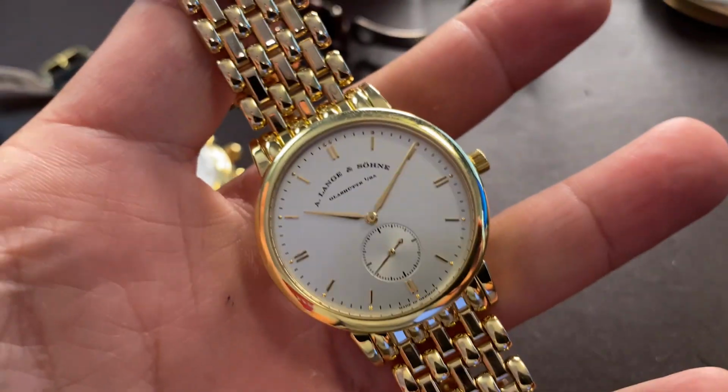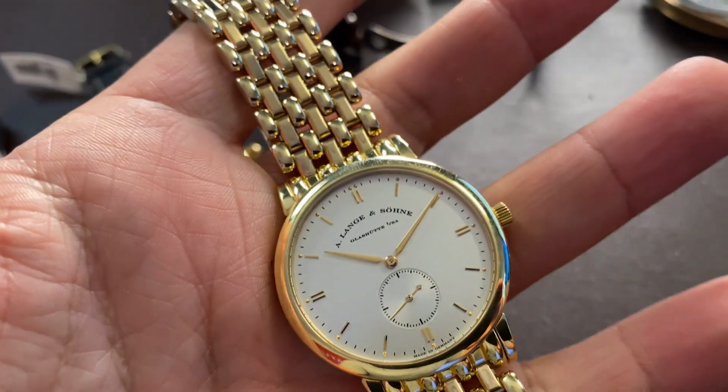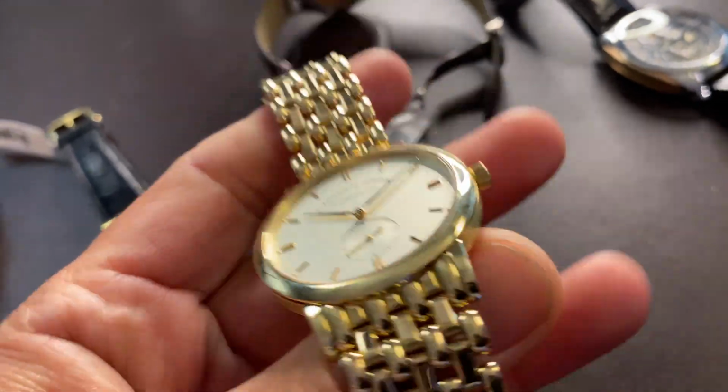So this Saxonia, which was made on the original bracelet, right? I think the retail price was upwards of, again, $50,000 to $60,000. Again, it's an older watch, but nevertheless, it's pretty rare. This is a manual time-only watch. It's as classic as it gets from Lange & Söhne. The bracelet is extremely comfortable. It's sort of that mesh bracelet that you can mesh, for lack of a better word, right?